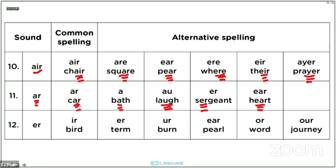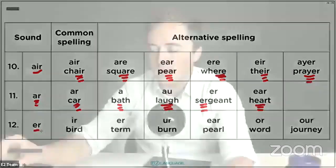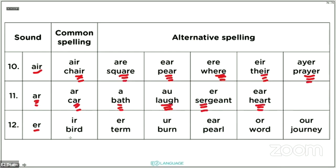Let's do these ones again in an Aussie sort of accent. Car, bath, laugh, sergeant, heart. This one's like 2 vowels put together. So we've got words like bird, term, burn, pearl, word, or journey.